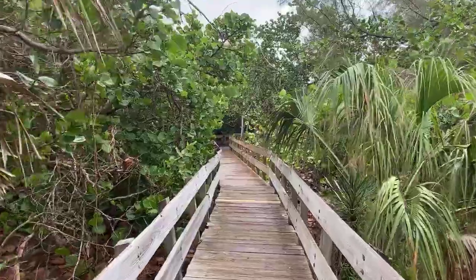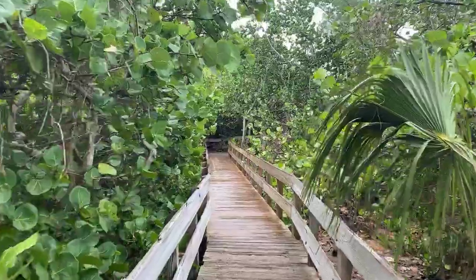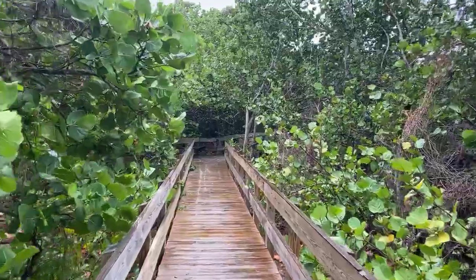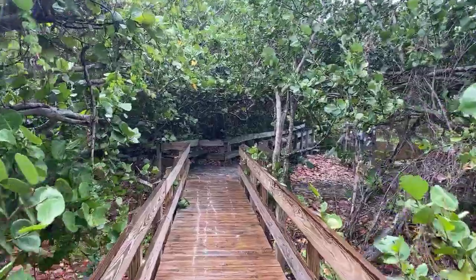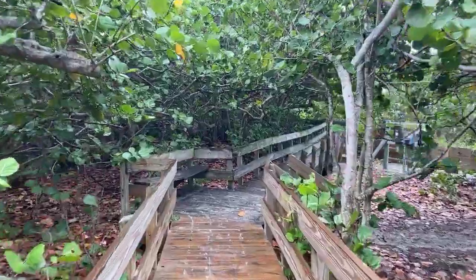This is a fun little boardwalk here. This boardwalk connects Area 2 and Area 3. We're going to go hit the beach in Area 2. We'll walk back out onto the beach. You can see it's all wet. The rain's slowed down now for a while.